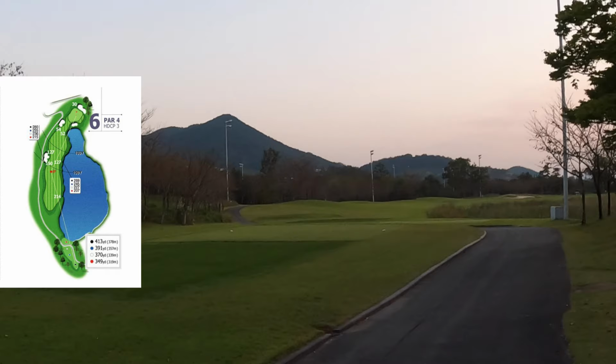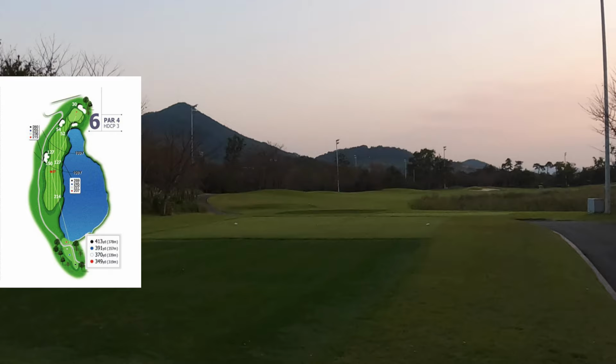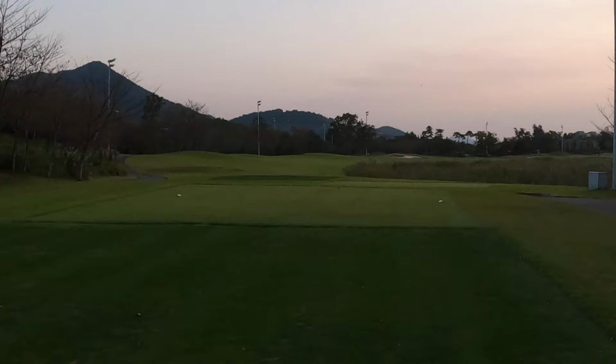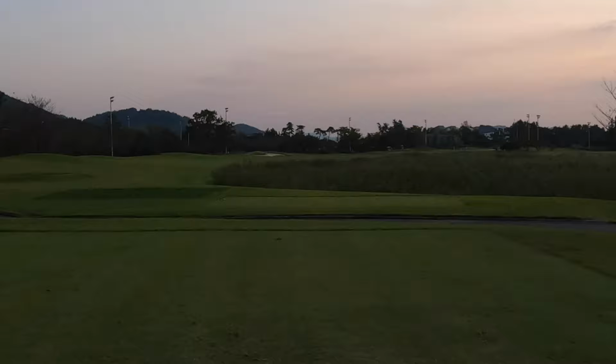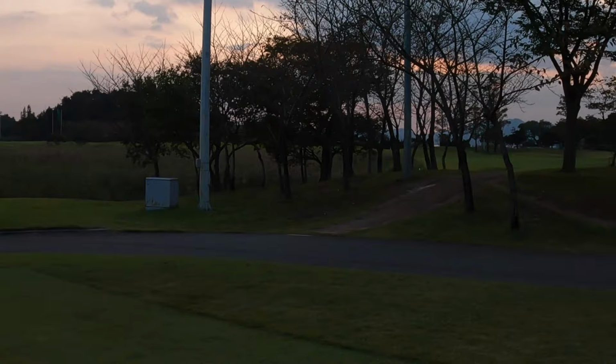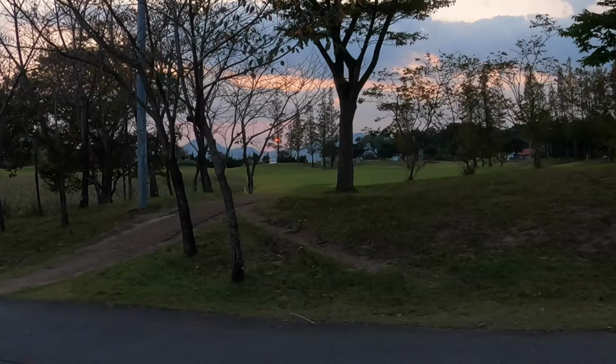Hole number 6, 360 meters, par 4. 410 yards, dog leg right. This is also a beautiful hole. We cannot see the ocean from this hole, but this is still a very beautiful hole. We can see the sun setting between the trees.